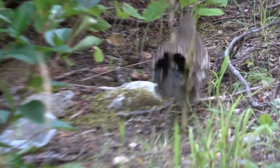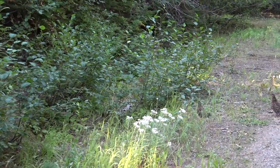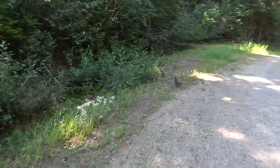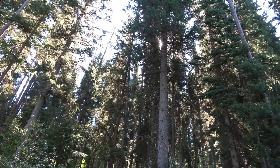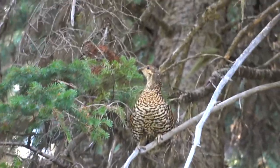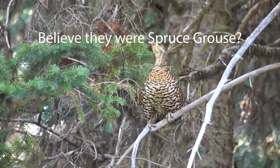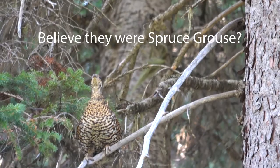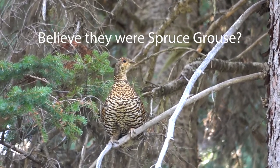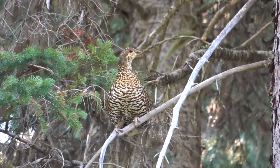Pretty birds. Three adults standing right here. You can get them to move out of the road. There they go. Oh my gosh. Man, that is a fat bird. I'm gonna have to identify that for sure when we get somewhere with data. You can see it real good on the camera.